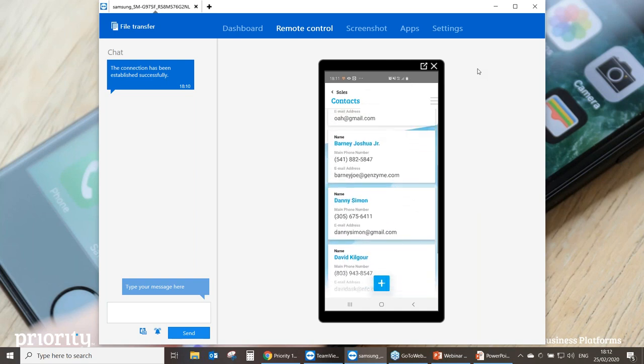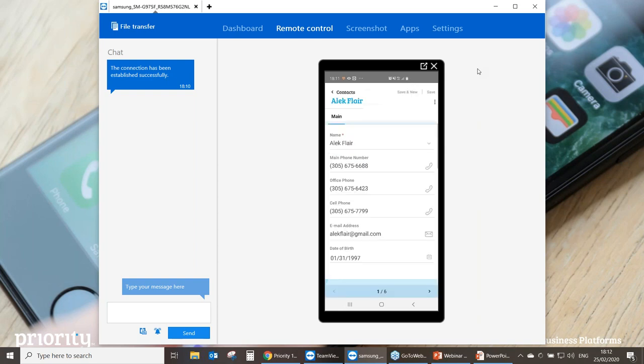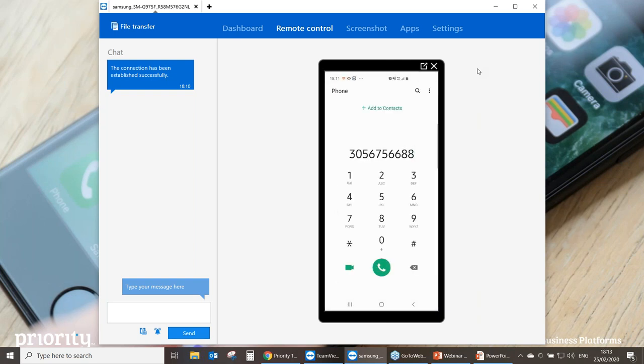So I'm going back up here. And let's say I need the contact details for Alec Flair. If I click on Alec Flair's contact, I can see inside more details about Alec. I have his phone numbers. You see this icon here on the right, the phone. If I press this icon next to the phone, I can actually call Alec directly from my phone.